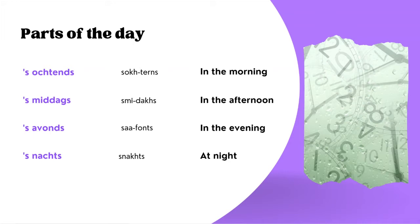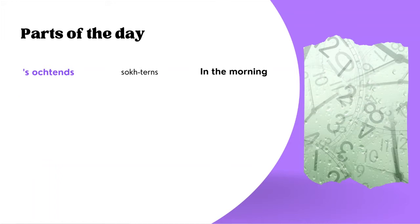Let's pronounce these together. Okay, so repeat after me. 's ochtends. Alright, good. Then also repeat after me the next one. 's middags. So it starts with an S and it ends with an S, right? So make sure you make that S sound.